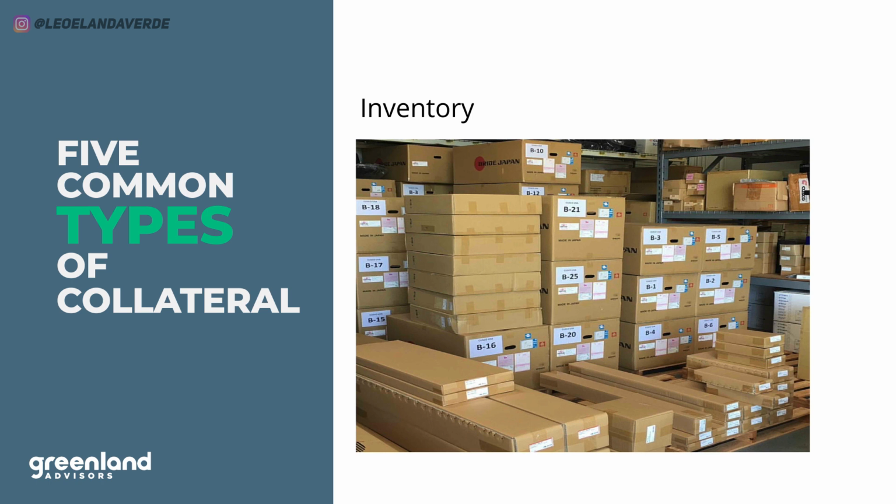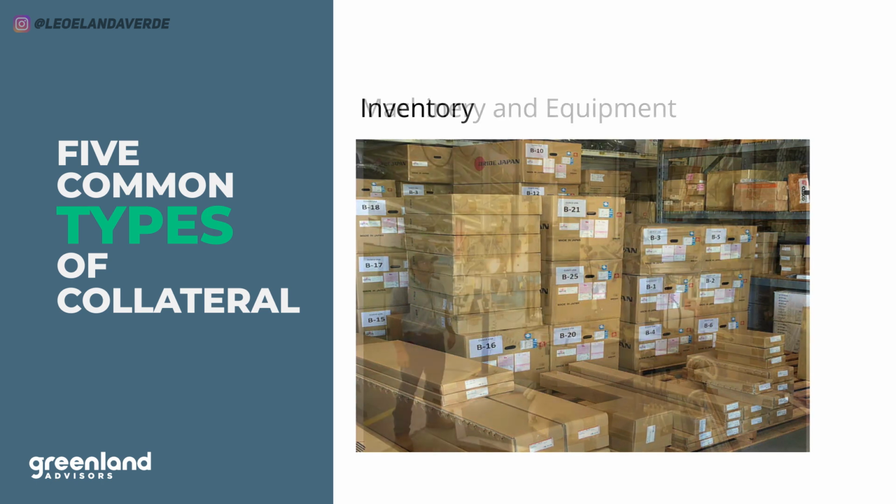If you operate a manufacturing, wholesale, or even retail business, chances are you've got a stockpile of product inventory on hand, just like you see in this picture. That inventory could be saved for a rainy day, waiting to be sold or even transported. But for now, it counts as an asset on your balance sheet, which is great. And what is the formula for the balance sheet? Assets equal liabilities plus equity. So it could be a potentially valuable asset for asset-based lending, pun intended.